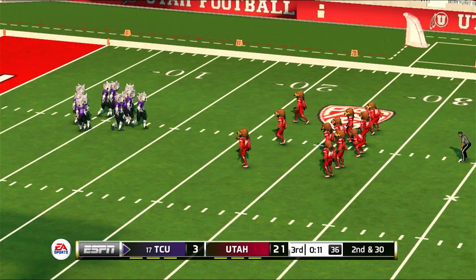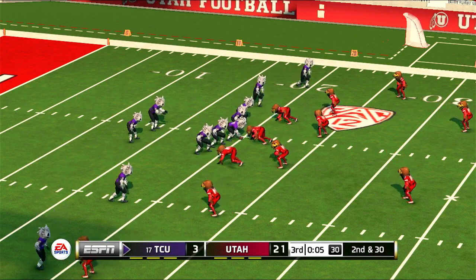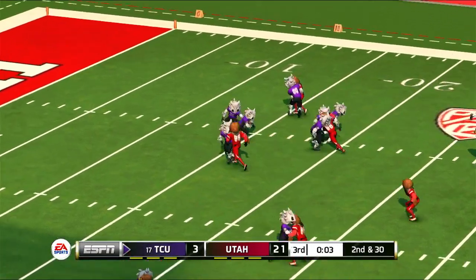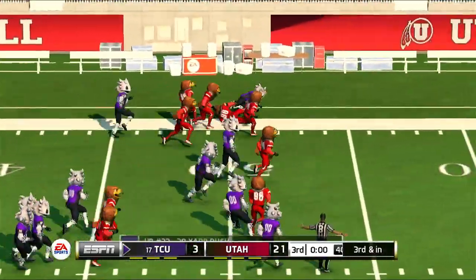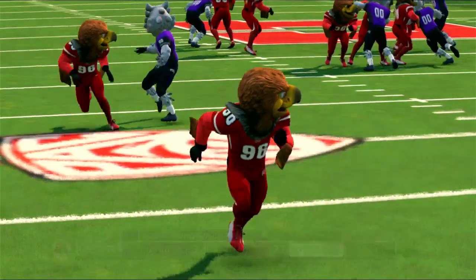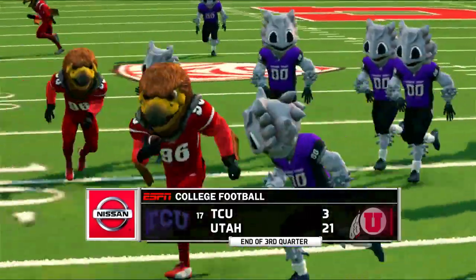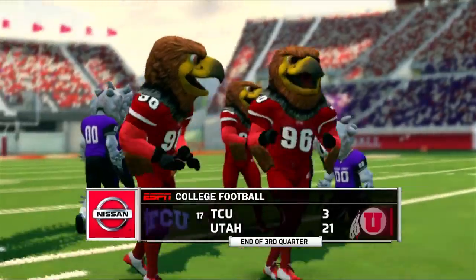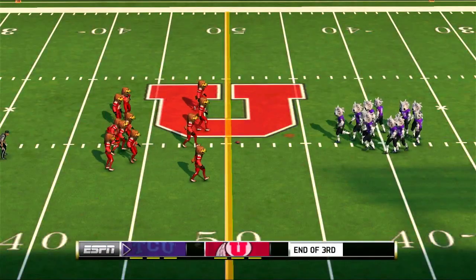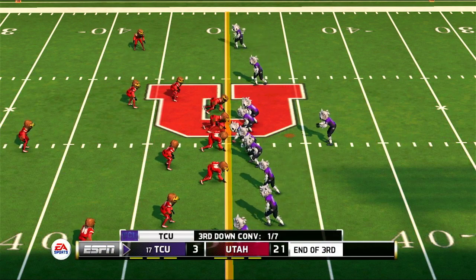Defense looking for another sack in this second down and long situation. He's out to the 30. He's to the 40. He's pushed out of bounds at the 49-yard line. We've played three, and this is not what the experts predicted. The Utes with an 18-point cushion. Into the fourth quarter now, and we're back to the action. They spread the field in the gun with five wide receivers.